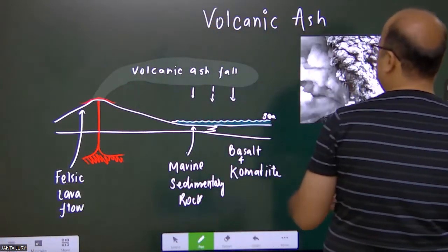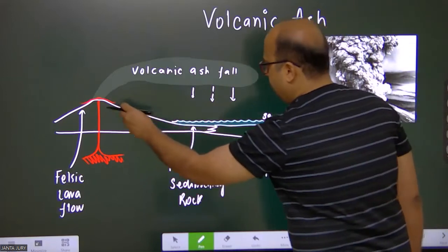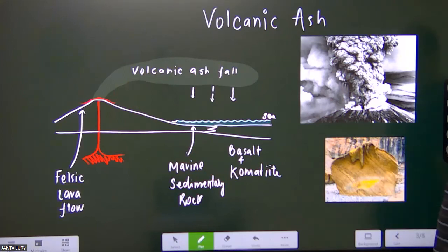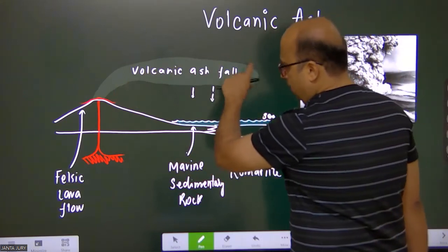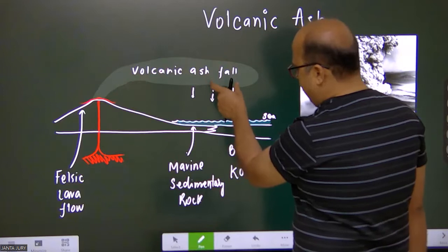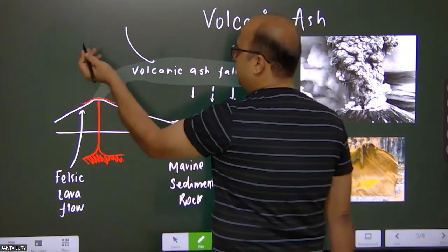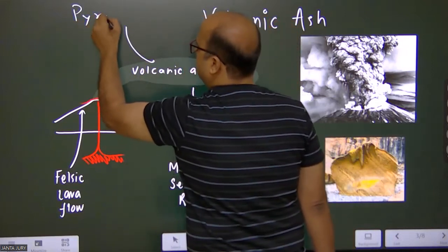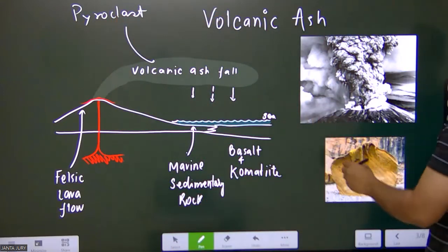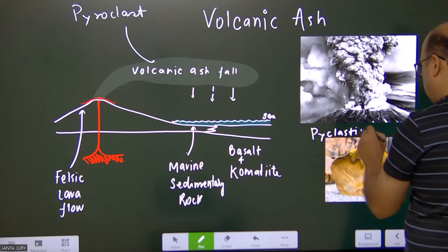First, we'll see what type of rocks volcanic ash forms. As we know, once an eruption takes place, ashes come out, and with that, many fragments, water vapor, and chemical compounds all turn into one kind of smoke, volcanic smoke. Once this volcanic ash settles down, it turns into rocks. Geologists call the fragments related with the ash a pyroclast. And if rocks form from this pyroclast, we call them pyroclastic rocks.